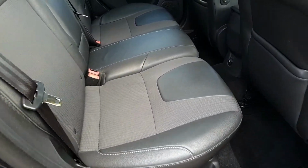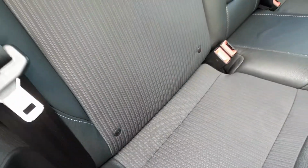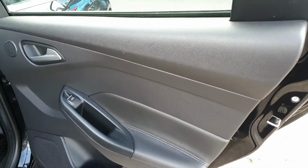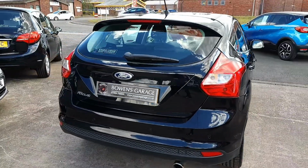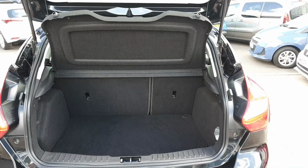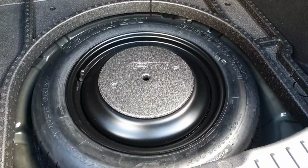Super condition in the back. ISOFIX points for the child seats, centre armrest. It does have electric windows in the rear as well. Great size boot. Rear seats you can split. And underneath, a get you home spare wheel.